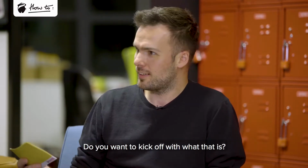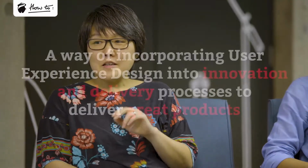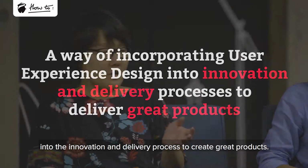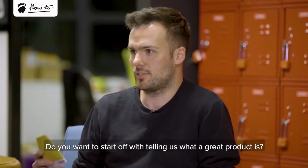So we're here to talk about just-in-time user experience design. Do you want to kick off with what that is? Right, so I've got a nifty short paragraph to explain it. It's a way of incorporating user experience design into the innovation and delivery process to create a great product. That's the short answer. Okay. So do you want to start off with telling us what a great product is? Yeah.